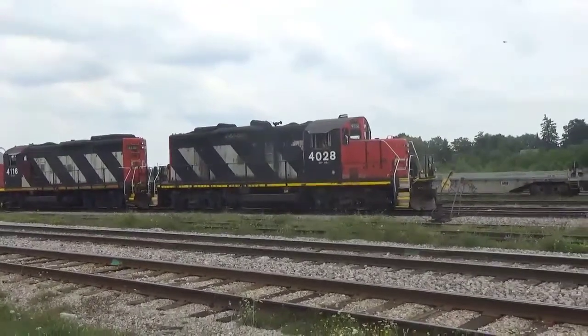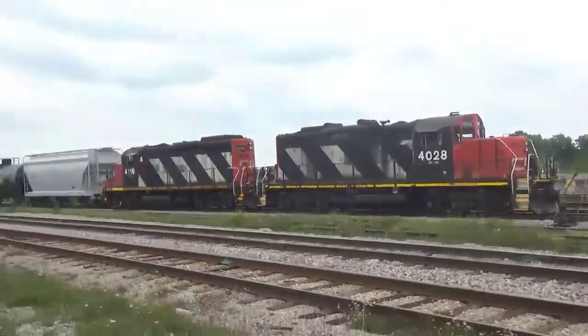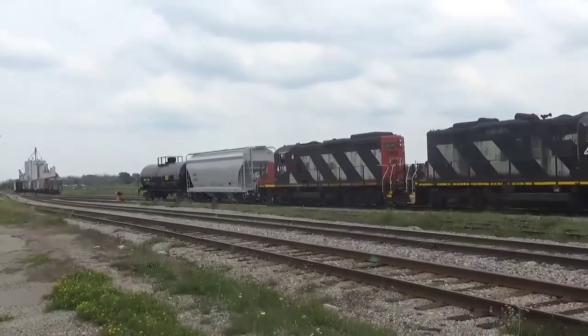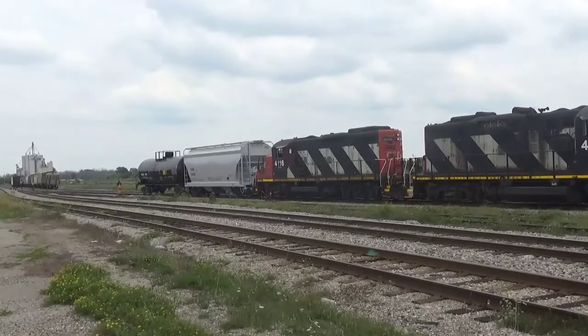I went to the grid spot. Paul is right there in the engineer's seat.